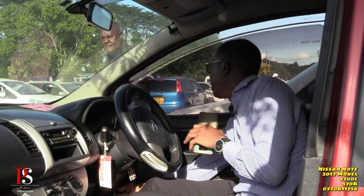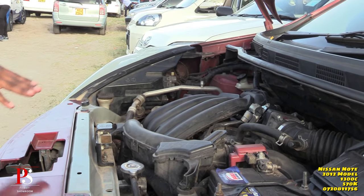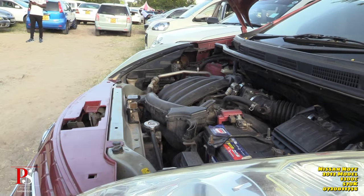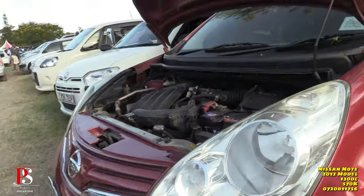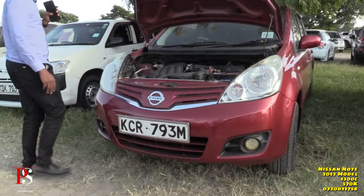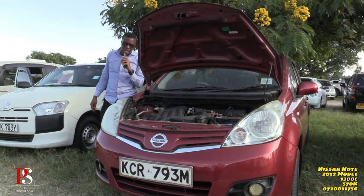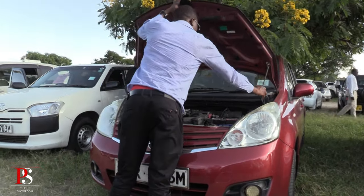Let me show you the bonnet. This is what we have as the engine. It's a 1300cc engine, very clean and very well maintained. You can see it even from this angle to give you a better view of the design of a Nissan Note. It's a KCR, and the year of manufacture is 2012. So for anyone who wants this car, you can call the line 0720-811-750 to get this clean ride.